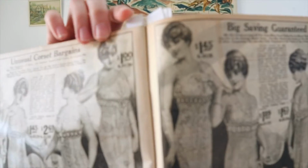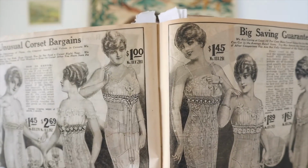So that is 1911. Let's look at, this is 1916, and I think this is a sale catalog, so there might not be a whole bunch in this. I probably should have pulled a different one. Other things here are some corsets, and we don't have a high bust corset. Actually, this one right here is probably pretty high bust for that period.